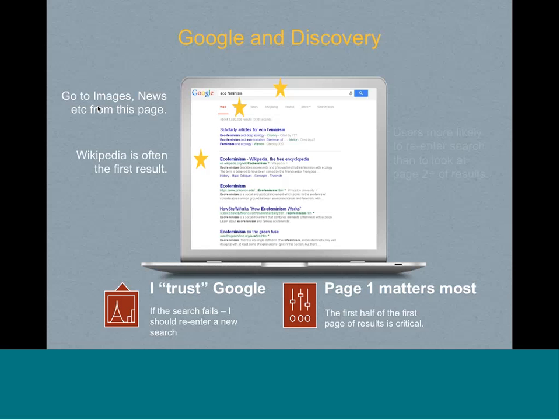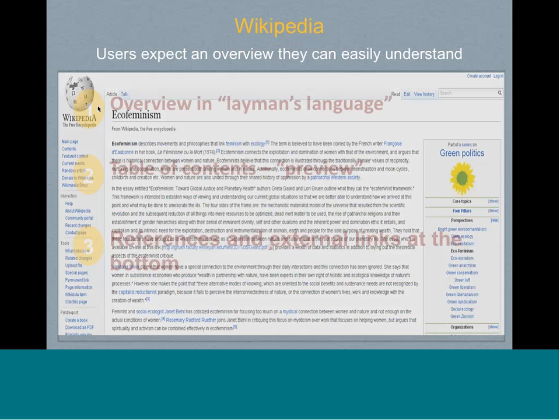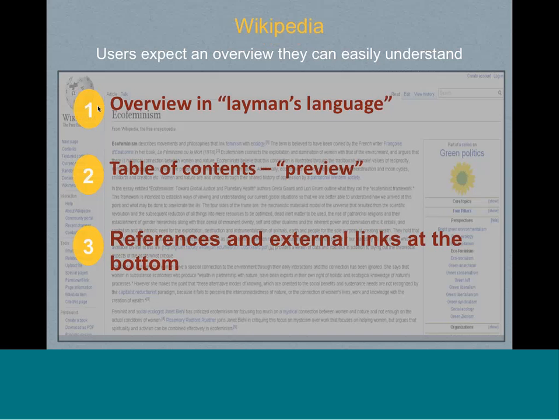Wikipedia is often there. And as we talked about, the user is more likely to re-enter a search than they are to browse to page 2 or 3 of the results. When somebody comes to Wikipedia, they get an overview of the topic in layman's terms, they get a preview, they get a high-level outline of what that topic entails, and there are references and links so they can explore additional information. So these are the key rewards or benefits of calling up a Wikipedia page as an entry point into the topic.